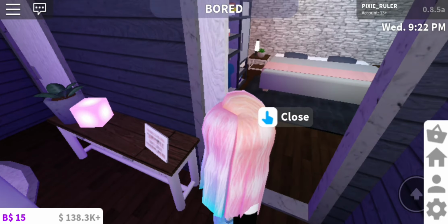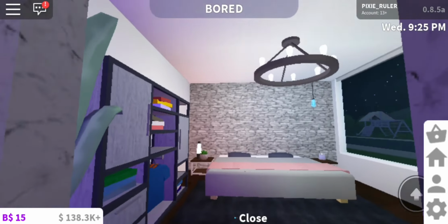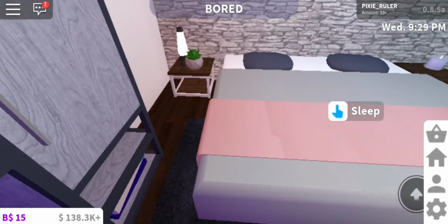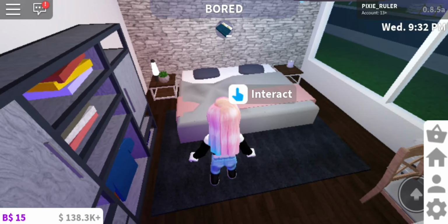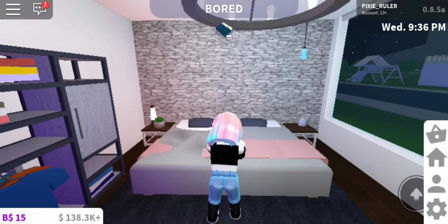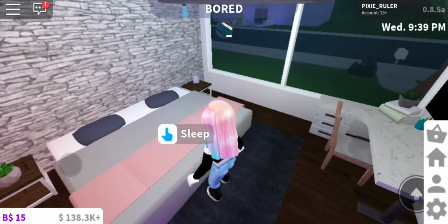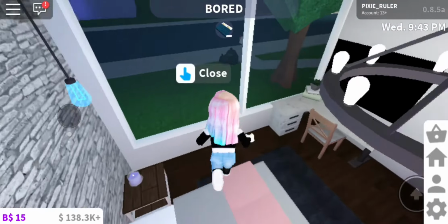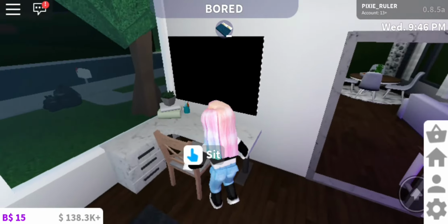So here is the brand new bedroom. I think it's pretty cute. Like, seriously? Look. Adorable. Okay, now, you know, we need to make the bed. Okay, so, while I'm making the bed, I can give a tour. See, I think it's pretty cute. I want to put something up here. I'll think of something to put up there. Oh, I forgot to put a computer, but I'll do that.